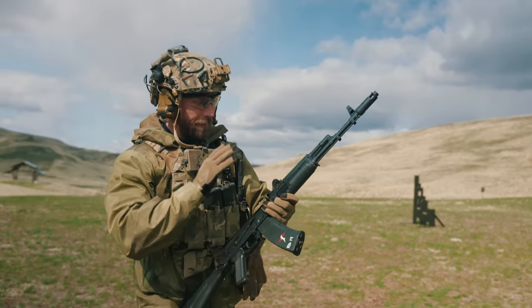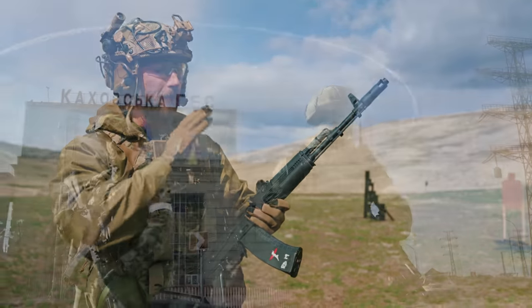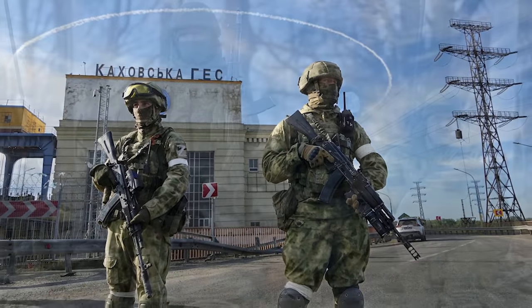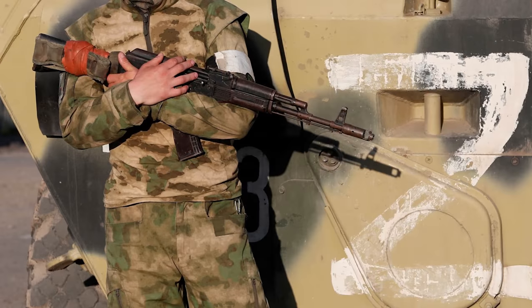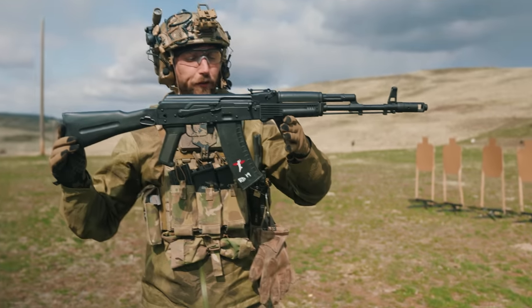So this looks really similar, and in fact most people really can't tell the difference, but there are a few differences here. This is an AK-74M. It was the upgrade to the AK-74. This is the typical rifle in use by the Russian military. Now, people are probably gonna argue with me because the AK-12 is coming in. By and far, you mostly see the AK-74M.